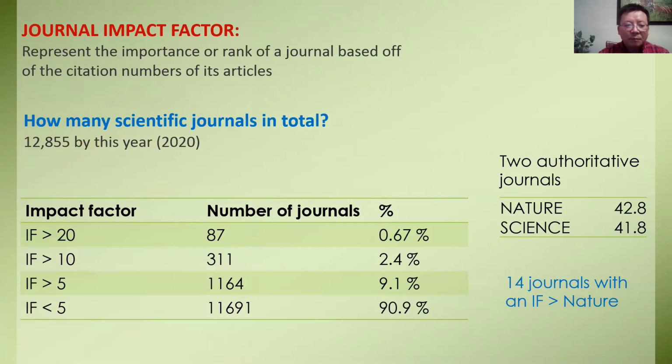So first, let me talk about the basic information of the journal impact factors. The first thing is, what does the impact factor mean? What is the journal impact factor? The journal impact factor can measure the importance or rank of a journal based on the citation numbers of its articles.